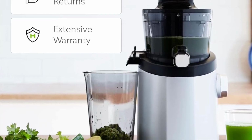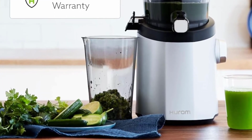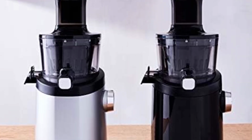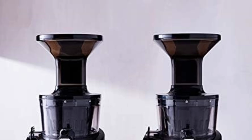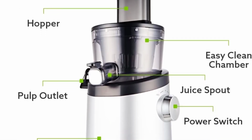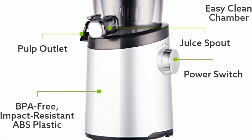Overall, this machine is quiet and sturdy, and it requires minimal pre-juicing prep work. The easy clean design makes it a time saver, and it made excellent juices, though it struggled with leafy stuff. It's on the expensive side, but if you're a fan of non-green juices, it might be the model for you.